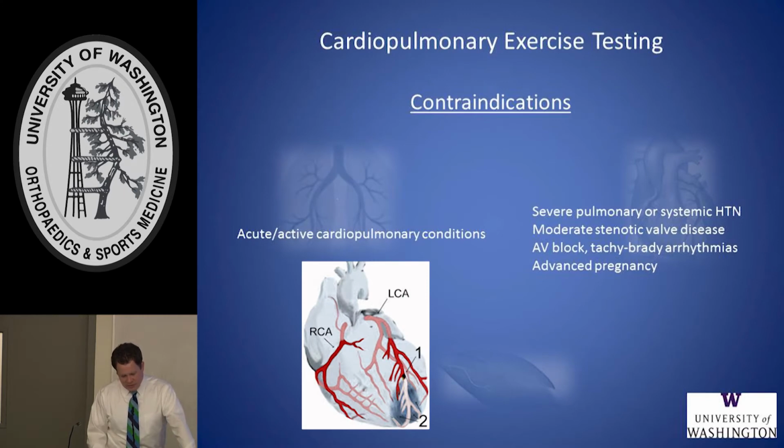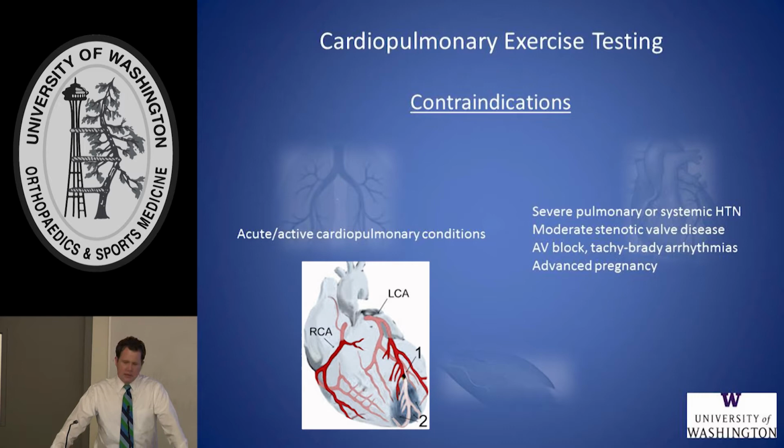A quick slide on contraindications to cardiopulmonary testing. Most of this comes from our end when we do the test, rather than somebody sending people in to us. Acute ischemic events, acute COPD exacerbations, and heart failure are things we typically avoid testing during. Marked or certain levels of valvular disease we also try to avoid somewhat. Advanced AV blocks, tachy-brady syndromes, and advanced pregnancy we'll often try to avoid just because of the risk.